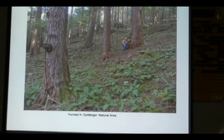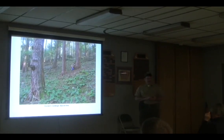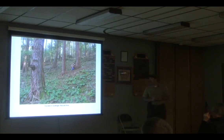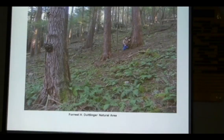This is an area of Pennsylvania that most people never get to. This is the Forest H. Dellinger Natural Area, a little west of State College, north of I-80. It's miserable to get to. You're looking at about 1,700 feet of vertical elevation to get to the hilltop, but it's like a mini Cook Forest up there, and it's an absolutely beautiful area.